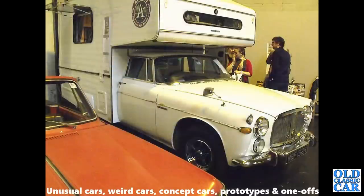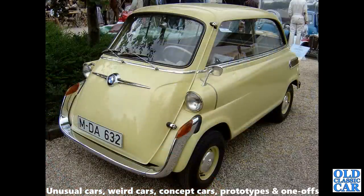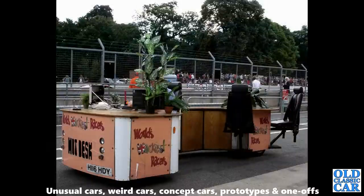Back to the NEC, not the best photo in the world, but this is a Rover P5B based camper. A motorhome or caravanette, definitely a one-off and fitting in with this particular video. And a very rare four-wheel BMW microcar now. More answers on the postcard, please.